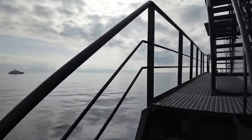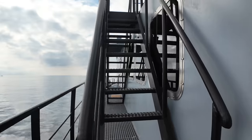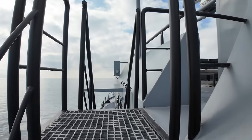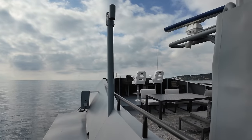And make sure you stay tuned because later on in the video, I'm going to take you into the pilot house. But for now, let's go up onto the sun deck stroke flybridge, because yes, this boat does have a flybridge as well. And there it is.